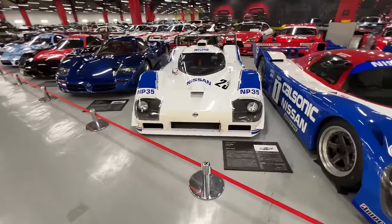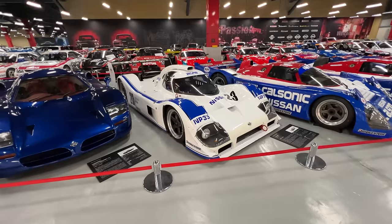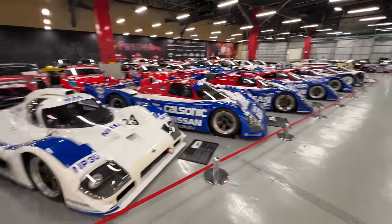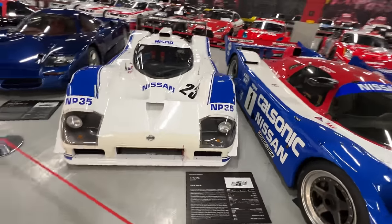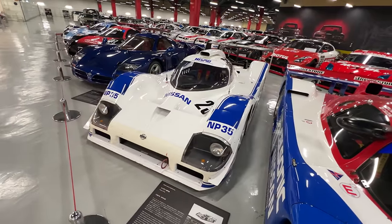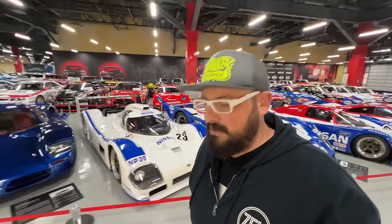So the reason this NP35 1992 race car has no livery is because it marked the change of regulations for Group C. No more turbocharged engines like the cars that came before it, but everything had to move to NA. And this car was only raced once in the Japan series, and it ran a naturally aspirated V12 3.5 liter, kicking out 630 horsepower. And I actually have heard this car at Nismo Fest, so it sounds absolutely incredible. Imagine Zonda Revolution on crack.